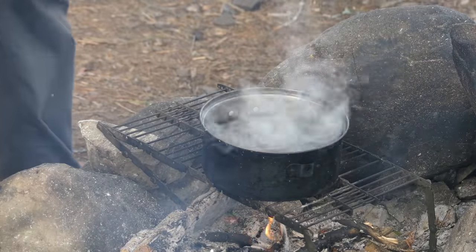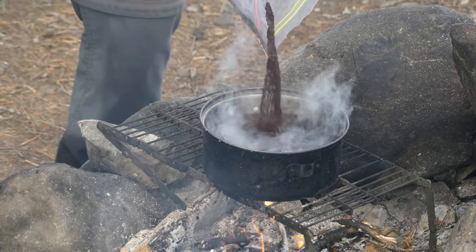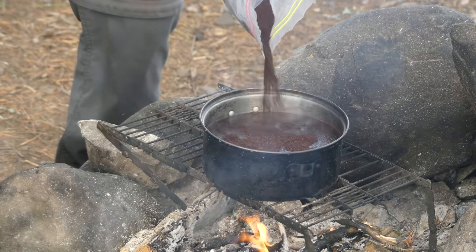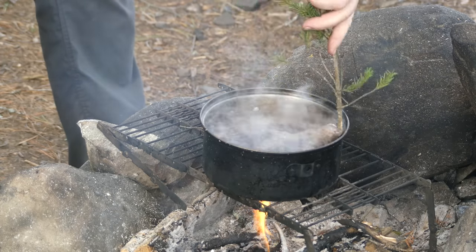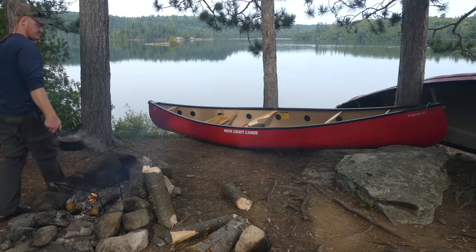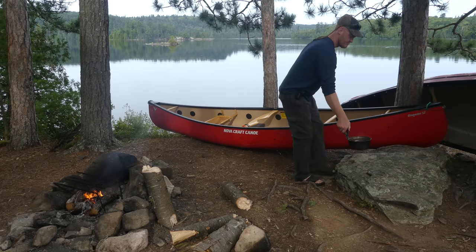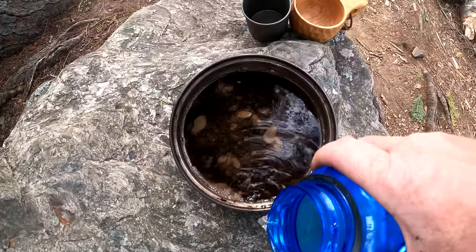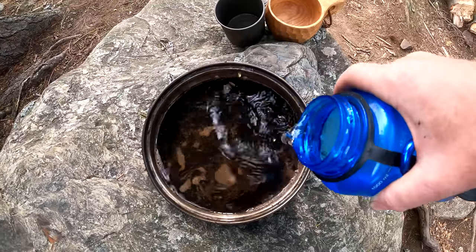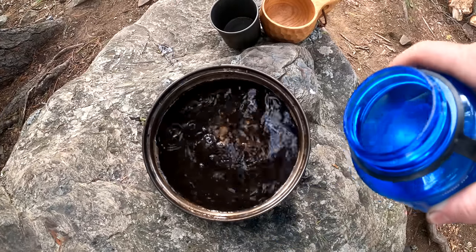Making cowboy coffee today. Pour the grounds right in the rolling boil. There we go. Hit it with a little dash of cold water here. That helps the grounds sink to the bottom.